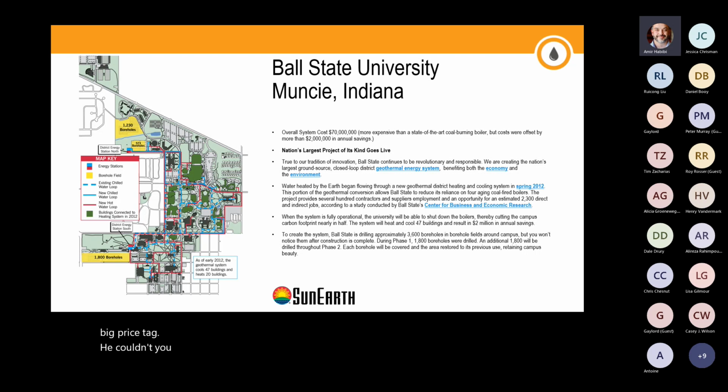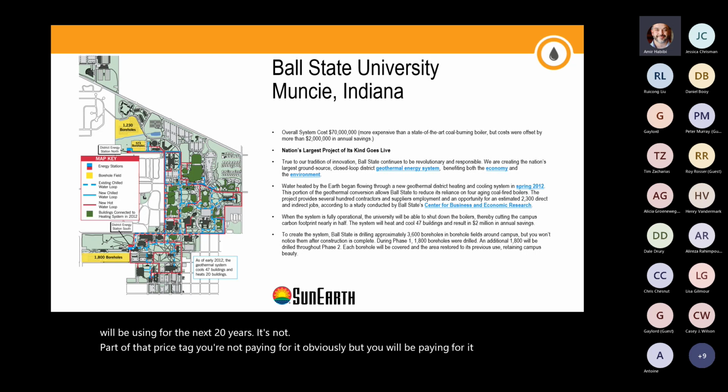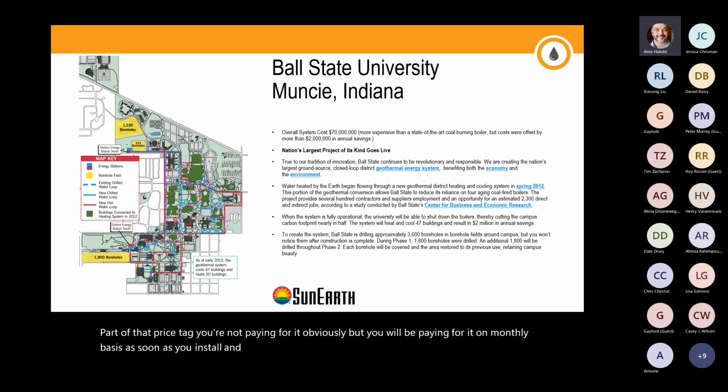and it was definitely higher than the price of a state-of-the-art coal burning boiler. But here is the problem that I have whenever people compare the cost of such and such boiler to the cost of a geothermal system or a solar thermal system in my area of work. When you buy a boiler, they're not selling you the fuel that you will be using for the next 20 years. It's not part of that price tag. You're not paying for it, obviously, but you will be paying for it on a monthly basis as soon as you install and start running that boiler.